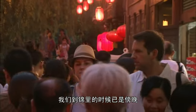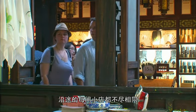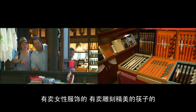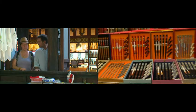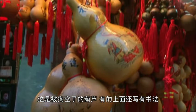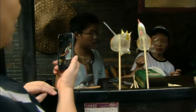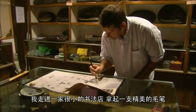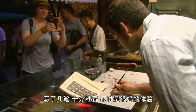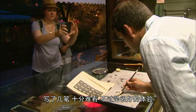We arrived as the sun was starting to set. Every shop is different as you walk through past windows, from women's clothing to carved ornate chopsticks. There's gourds that have been hollowed out. Some have calligraphy on them. There's a lot of folk art from the area. I managed to walk into a little calligraphist, and I got to pick up a beautiful brush, start to do a tiny little bit of really badly done calligraphy, but it was a very deep experience.